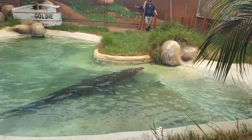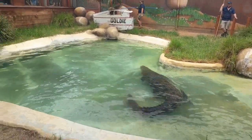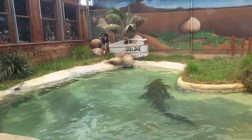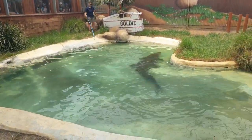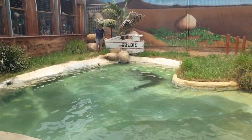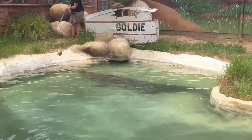Ooh. So, as you can see, these guys don't want to do as much work, they want to do as little work as possible for their food, and he knows this. So he likes to try to steal the food if need be, and he did that perfectly just then from Alan. So I'm sure Alan's going to try and make him work extra hard for this piece now.